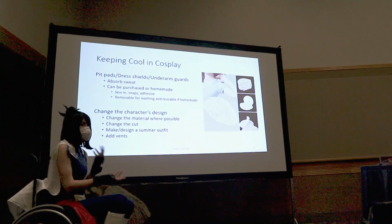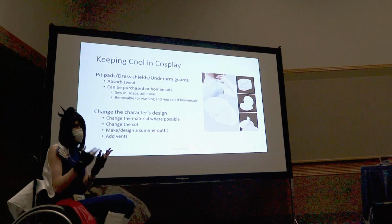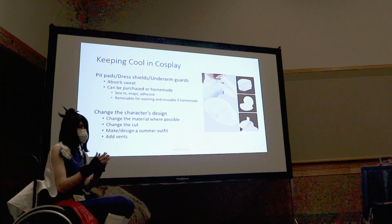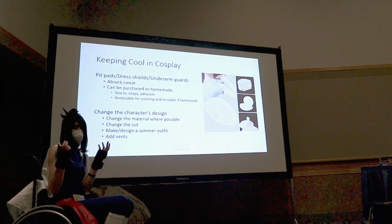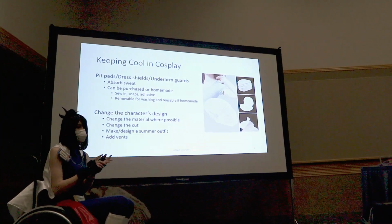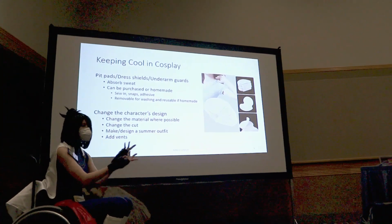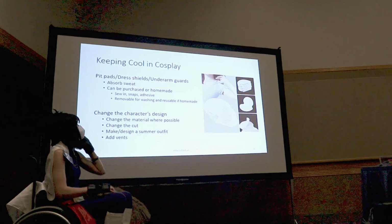Maybe this character looks like they're wearing a suede, but you don't like the texture, so you don't have to, okay? There is no way you have to cosplay. You can use whatever fabrics are most comfortable, will keep you warm, will keep you cool, whatever you need. It doesn't need to be this imaginary character's imaginary type of fabric.